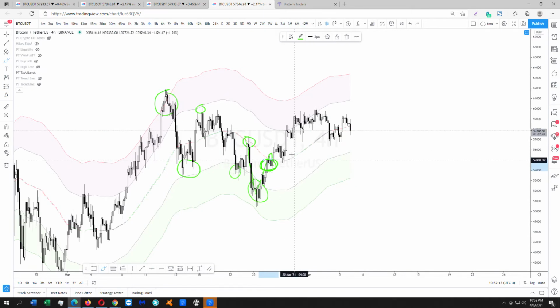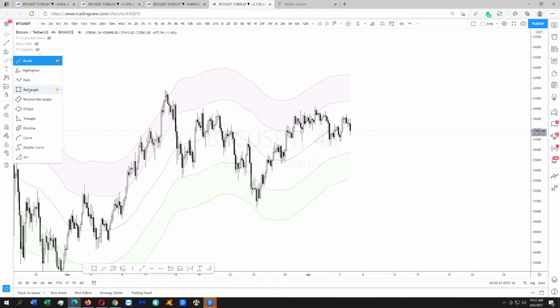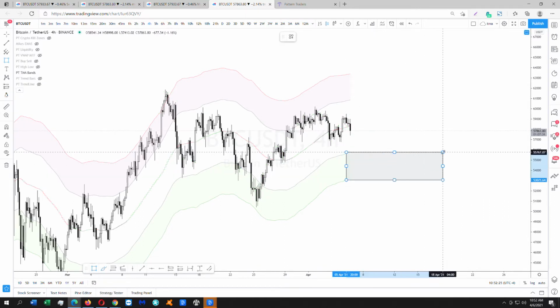It doesn't really matter. You get above the 4-hour TMA band, you consolidate, and then you start chugging on. Then you break under it, you deviate, you go back above it, and then you break back under it. Normally, this type of behavior now brings you down here. I'm being honest. Normally, this brings you down here.